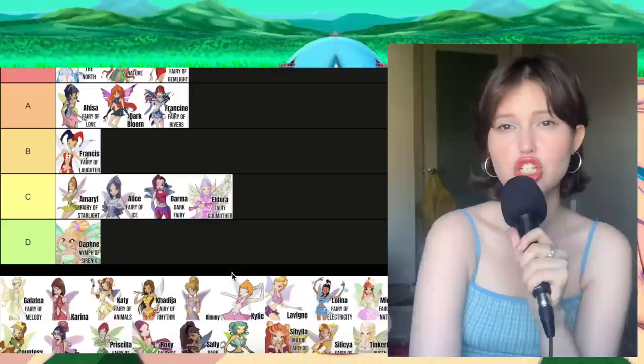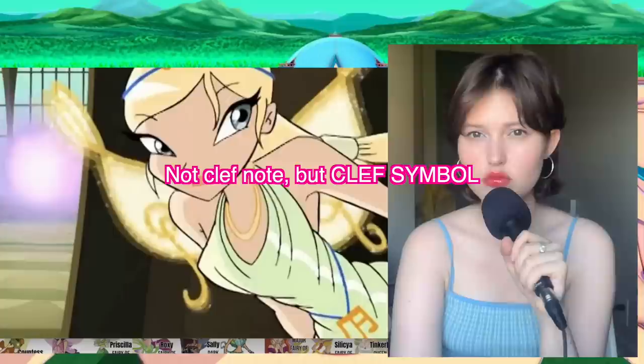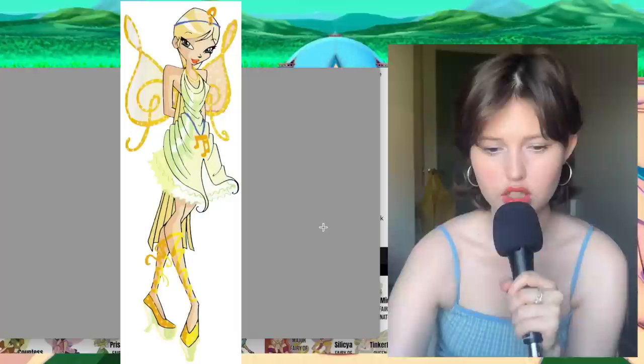Her transformation is 100% one of the best transformation designs for magic wings as well. Her wings that are clef notes look amazing. It genuinely does. I absolutely adore the hairstyle that they gave her. The dress. Girl, the dress is so good. Look at this. You can't tell me anything. I will not hear it.